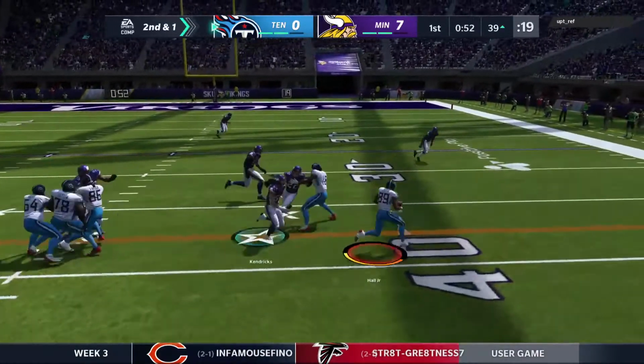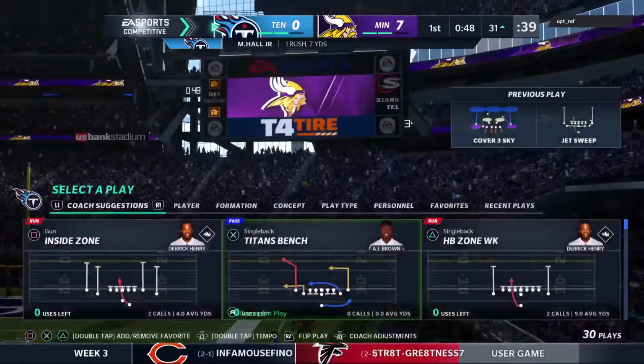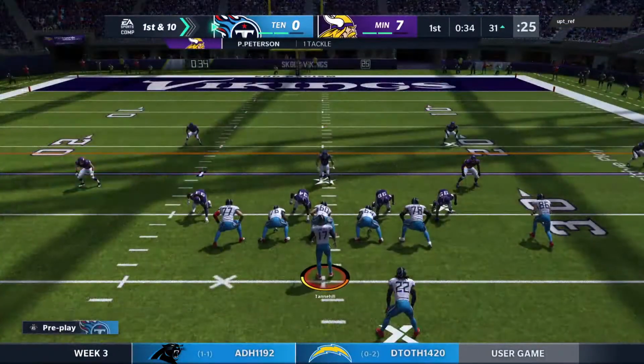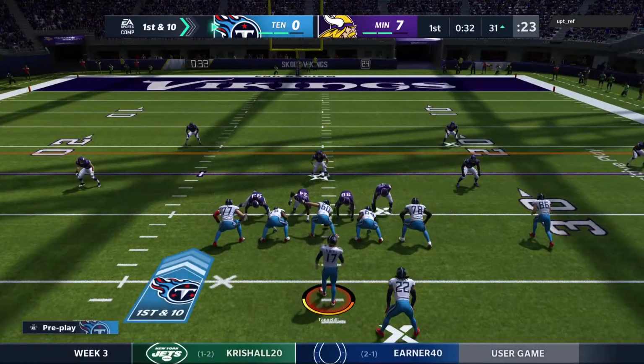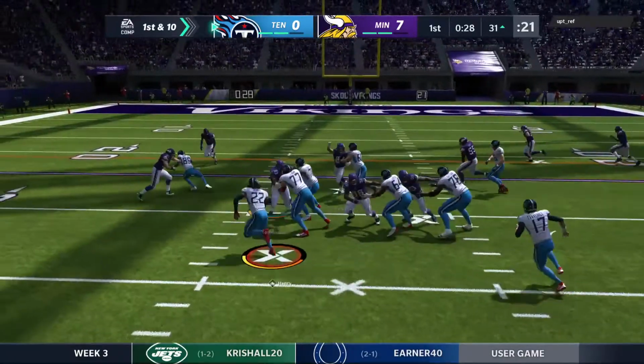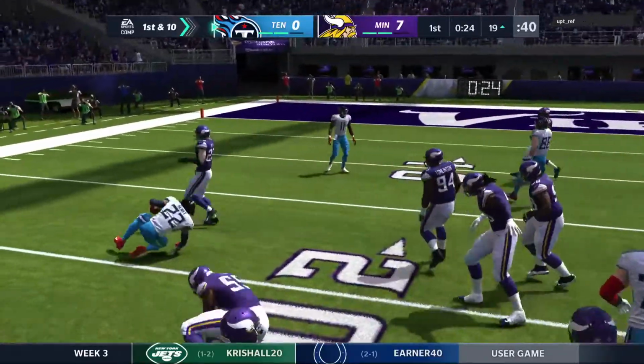Well, they'll run it here on the jet sweep. And this time not quite to the 30. It'll be down at the 31-yard line. Well, we've seen running backs in today's NFL get involved in the passing game. Maybe it's about time more receivers like that get involved in the running game. And that is something we are seeing more and more in this league, no question about it.